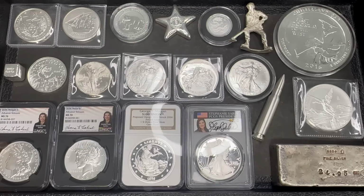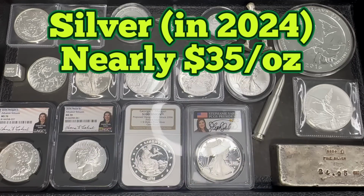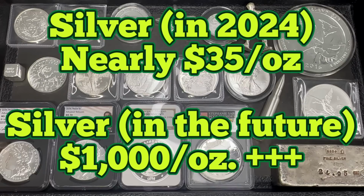Maybe even sooner. Silver, as I mentioned earlier, touched almost $35 an ounce today. Is $1,000 in the future really out of the realm of possibility? Is $2,700, like gold is now, out of the realm of possibility? I don't think so. I just don't feel like it can happen in the short term, but I think it's definitely possible. So when you put it in that perspective, to see the gains that gold made monetarily since 1971, $1,000 silver doesn't seem that far-fetched.